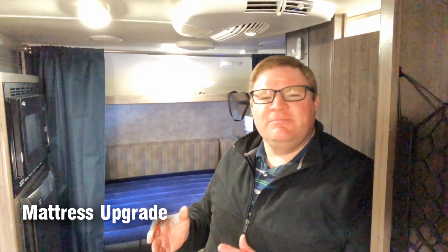Another upgrade that we're going to do is our mattress. This past summer, we kept converting it back into a dinette and converting it back into a bed. And we've just come to the realization that that is not practical. And so we are going to keep it a bed for our travels. And so we're going to upgrade to a regular RV mattress, get rid of the air mattress, which will make it more comfortable and also more functional as well. And that'll allow us to just keep it a bed, not have to make it back into the dinette, then switch it back into the bed. We think it'll be a lot easier that way.